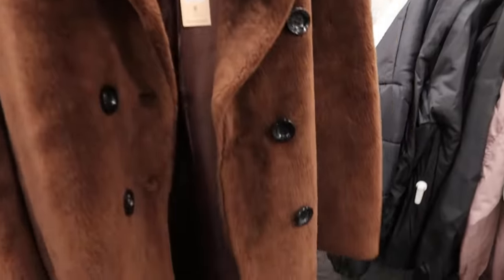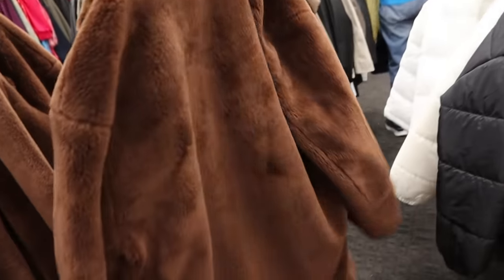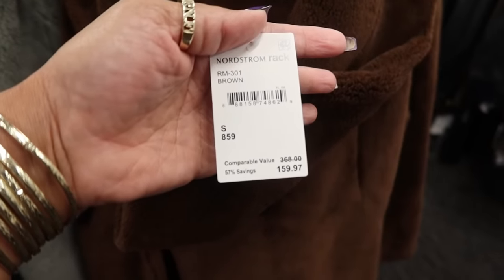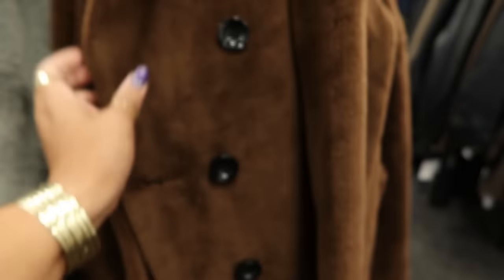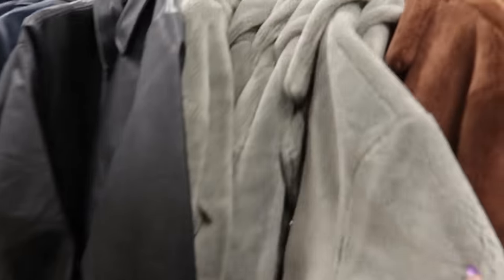And this right here, Rebecca Minkoff, I absolutely love. I love that brown jacket. I know I don't need it. I wouldn't have nowhere to wear this to. I already have a jacket sort of like this. So I was like, yeah, you don't need this. It was $160, but you guys, let me tell you, that is one I probably would have picked up. I like that. And it also came in this gray.